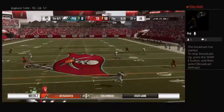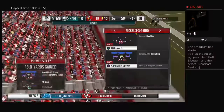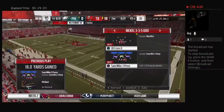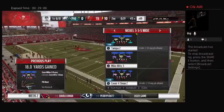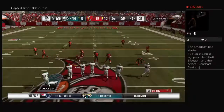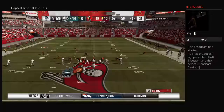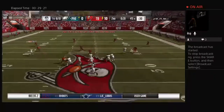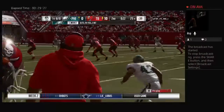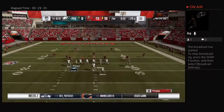Now Wentz. Agholor has it. And he'll be taken down across the 50 at the 45 in enemy territory. He goes for 18 there as the drive will continue. On 1st and 10, here's Wentz. Caught right side, it's Jeffery. And they're able to get this one down to the 25. A nice gain of 21 yards.